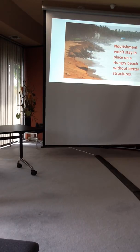This is the future of the Dutton Way, really, with the seawalls. They just get bigger and bigger and bigger as the water gets deeper out the front. And this nourishment just disappeared.